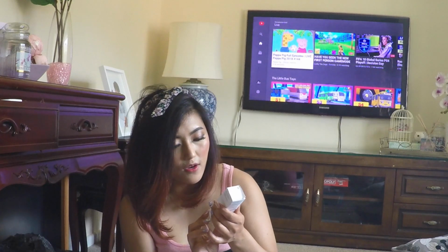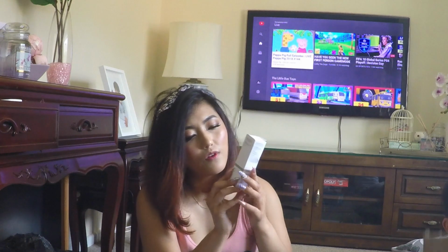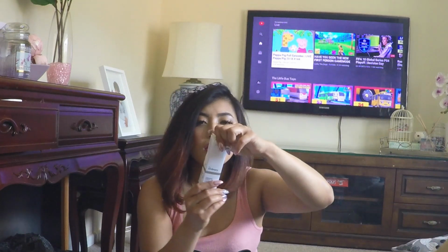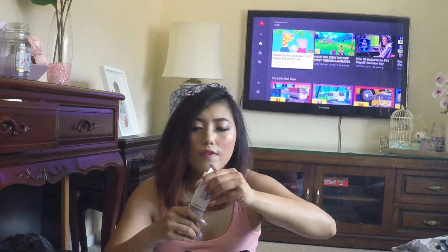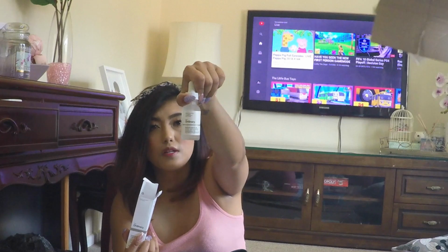So this is the Ordinary Hydrator and Oil, which has hyaluronic acid 2%. So Ordinary is not that expensive a brand. It's very affordable, and the skin product is really nice. So if you are on a budget, you can really try their product, and this one is really nice as well. So yeah, that's the last one.